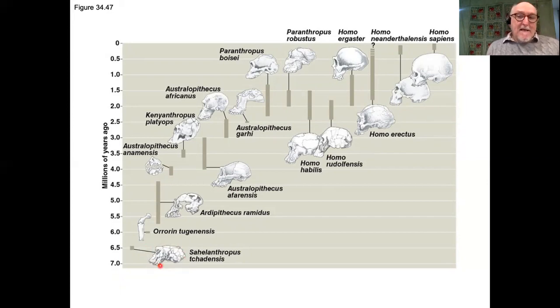And Sahelanthropus interests us. It's an African fossil from Chad, I believe. And it's because it's a small animal. The skull looks rather chimpanzee-like, small brain, and the front of the skull looks very chimpanzee-like. But what interests us is that it obviously spent some time upright. So this is one of the earliest of this line where we see some movement towards it being upright, adopting an upright stance.